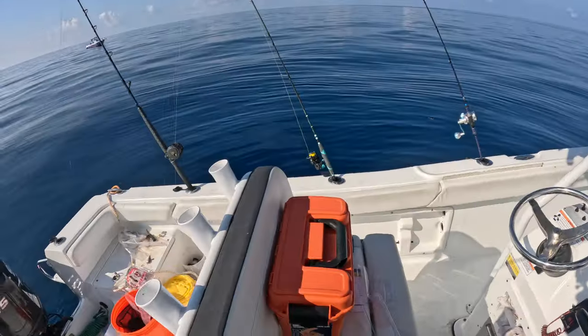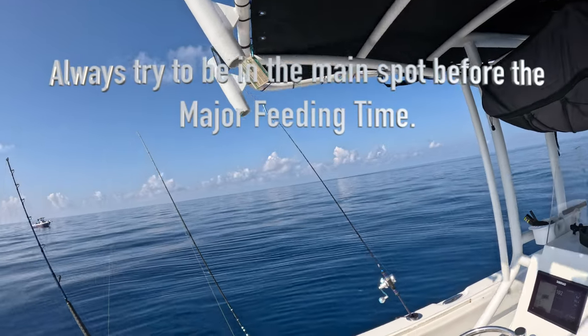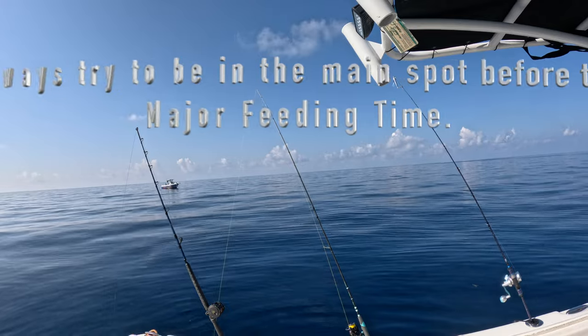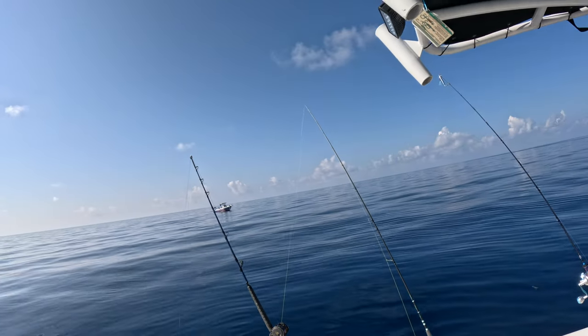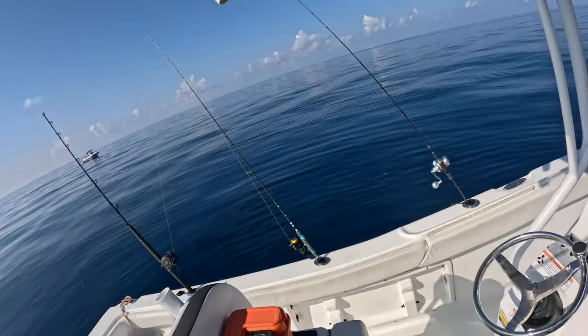Yeah, so basically, the major feeding time is at 10:30. I think if we hang out here, or let's explore around the area and see what happens. But wherever we're going to fish, we want to be there at 10:30 at that spot. That's the major feeding time today. Okay, then we'll just hang around here. Yeah, works for me, man.